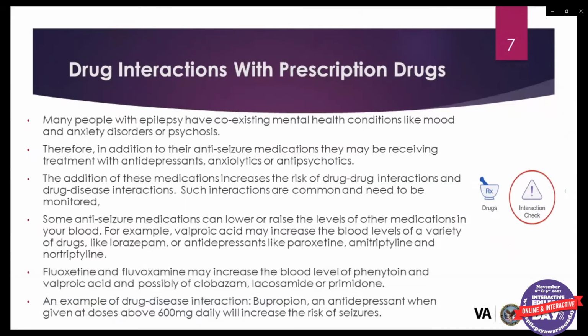Many people with epilepsy have coexisting mental health conditions like mood and anxiety disorders or psychosis. Therefore, in addition to their anti-seizure medications, they may also be receiving treatment with antidepressants, anxiolytics, or antipsychotics. The addition of these medications increases the risk of drug-drug interactions and drug-disease interactions. Such interactions are common and need to be monitored.